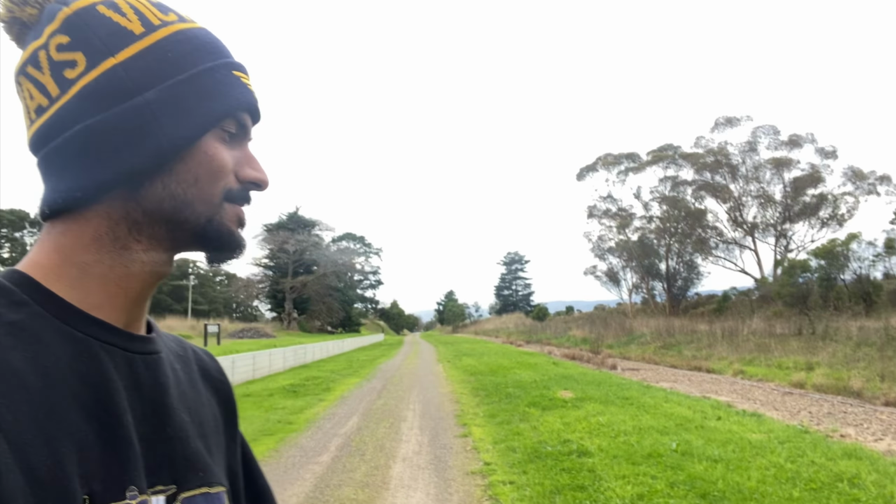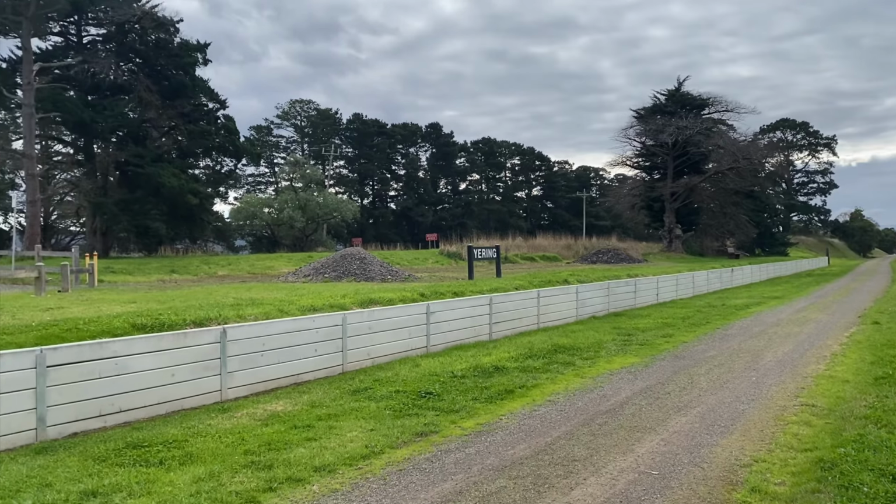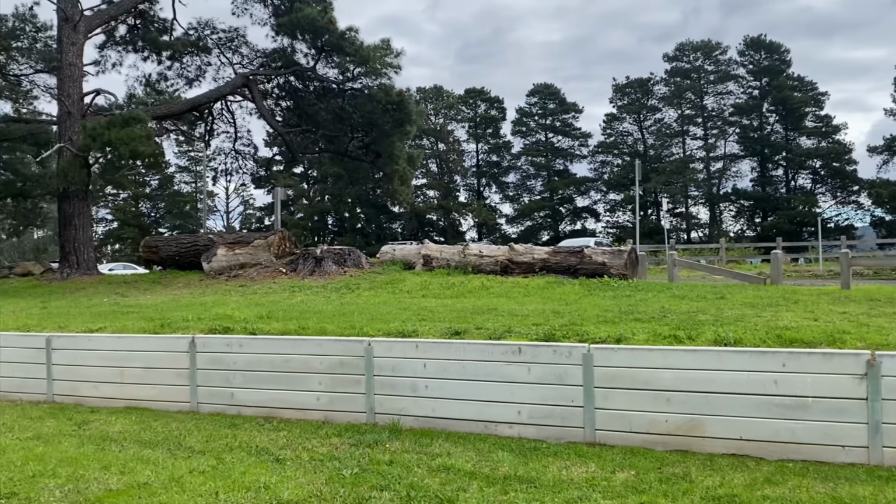Alright, so we made it to Yering Station, and it's the same as Coldstream. What you can see here is a bit of the railway track on the outer side that they've still kept preserved, which is a nice touch at all of these stations so far. I mean, the two that I've seen, I think that's just a really cool thing to keep one of the sidings or the outer loops intact, which is really nice. Just a bit of reminiscing about the railway, so yeah.